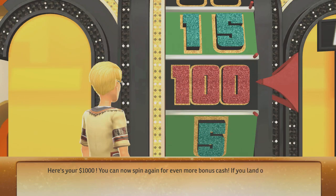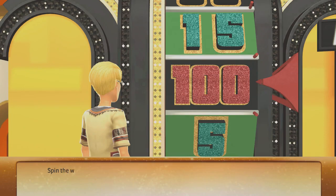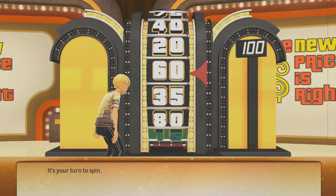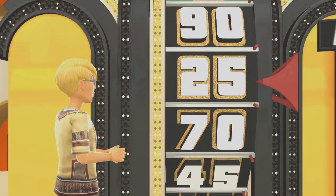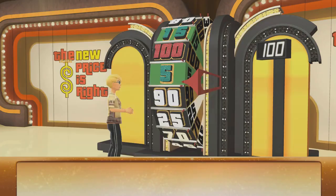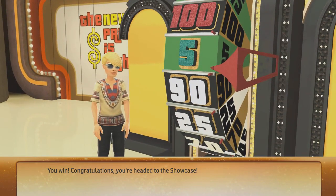You can now spin again for even more bonus cash. If you land on either of the green spaces, you'll win an extra $5,000. And if you land on the red space, you'll win an extra $10,000. Spin the wheel. Good luck. It's your turn to spin. $5,000. You win. Congratulations. You're headed to the showcase.